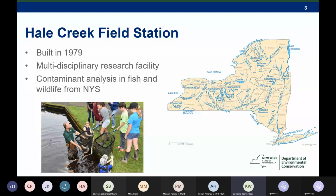And we have been around since 1979, and we have always been a multidisciplinary research facility. We've done a lot of work since the 1970s on a variety of different contaminants. And like I said previously, we primarily do this on various wildlife tissue, especially fish. And what we do is we look at fish from all over New York State water bodies, including wildlife as well, that also qualifies.